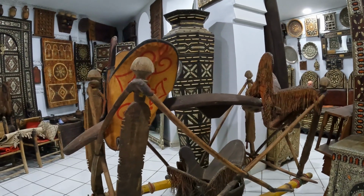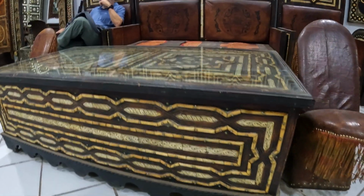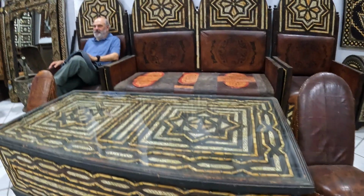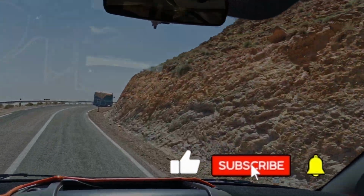I sure wish I had a way to get some of this stuff home. And take a look at this table with a camel bone inlay. Back on the road again to our next destination.